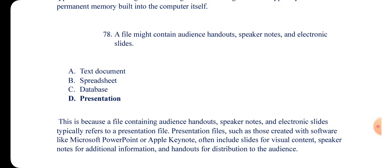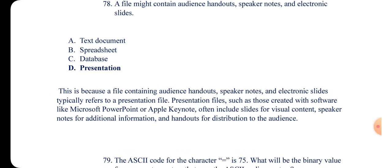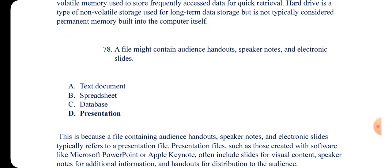speaker notes, and electronic slides. So how do we call it? We have text document, spreadsheet, database and presentation. So the answer is presentation. It is a presentation, and it contains text and electronic slides. That is it. So it is a presentation.